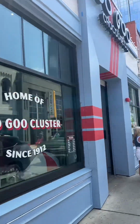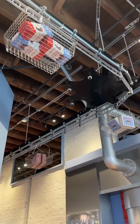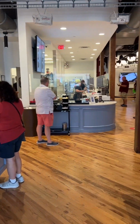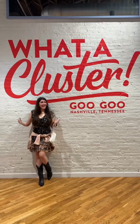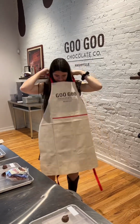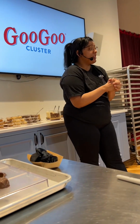When most people think of Nashville, they think of Broadway and going to the bars. And even though this is just a few steps away from Broadway, a lot of people miss that you can do this. You are going to want to head to the Goo Goo Chocolate Company just off of Broadway. And you might not have known that Goo Goo Clusters are the first combination candy bar in America. Now, you might be saying that you already knew that there was a Goo Goo store and that you could go there to get candy.